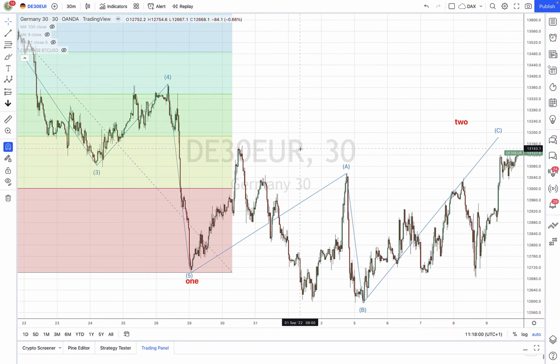Right, well, the DAX is still dancing to the script for now. We've got the 1 here, A, B, C. Still looking pretty corrective. Obviously, a thrust would change that, but at the moment, let me just expand this chart so we can see the full picture.